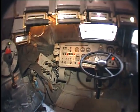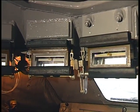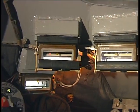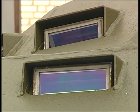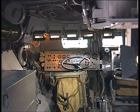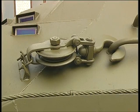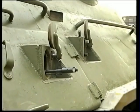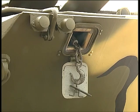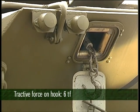The vehicle has 3 places for the crew and 6 for troops. The commander's and driver's places are equipped with optical viewers and remote fire control devices. The driver has vehicle controls and instrumentation. The places for troops are equipped with optical visors and embrasures. The vehicle can recover itself with a winch. The tractive force on hook is 6 tons force.